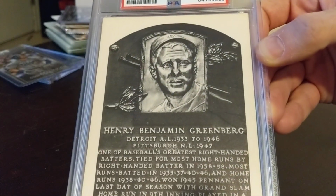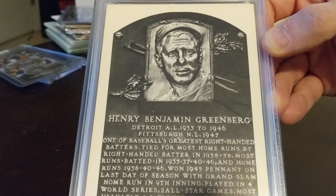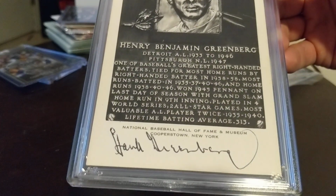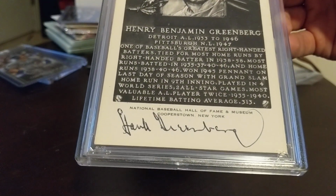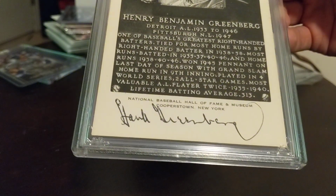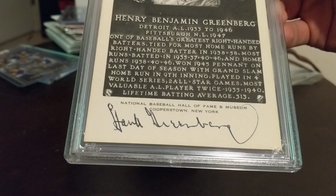I really love the boldness of the color of the plaque. The plaques nowadays, like on the Hall of Fame postcards, are really washed out, and I prefer this kind of brownish color to the postcard rather than the yellow. And this signature is just huge. Remember, the postcard is probably around three inches wide, so this signature is just enormous.